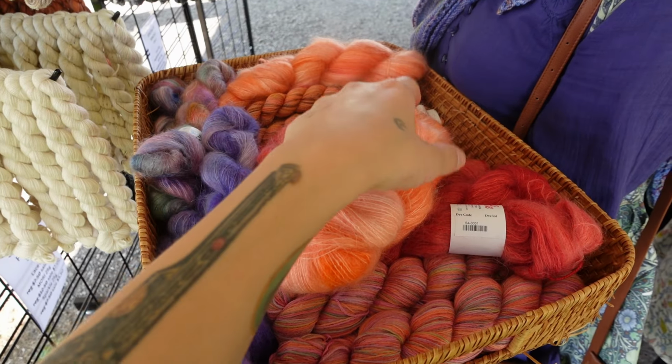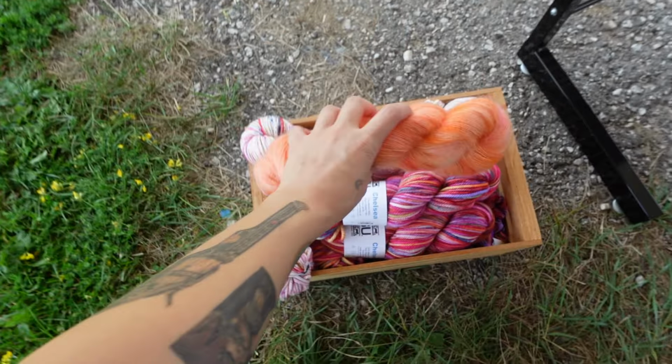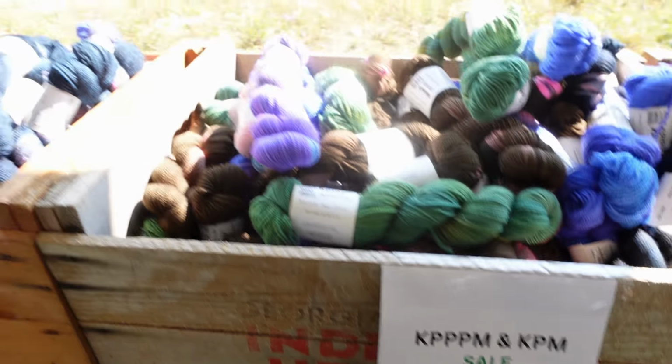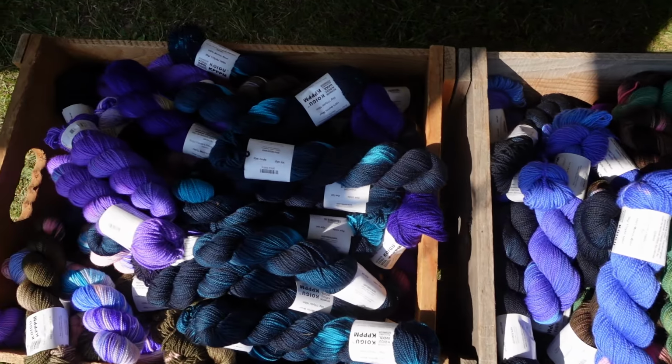And then my friend asked if I wanted this extra skein of mohair that she picked out, and with it being mohair, I simply couldn't refuse, and it reminded me of sherbet, so I just had to have it. And here we are looking at more KPPPM and KPM yarn. I just thought they looked really pretty piled in these boxes, so I just thought I'd show you.